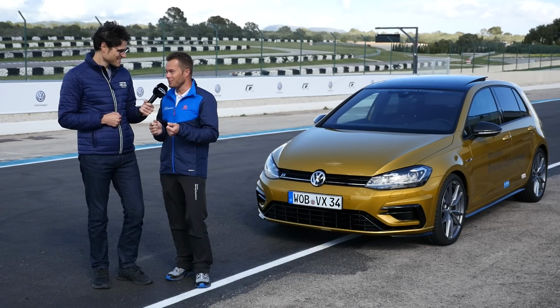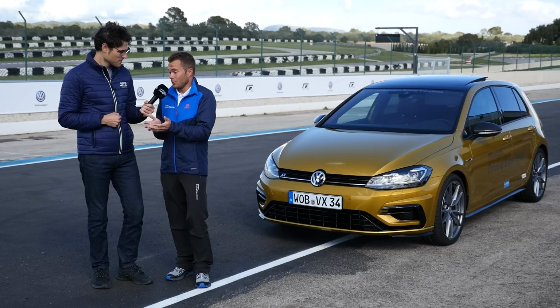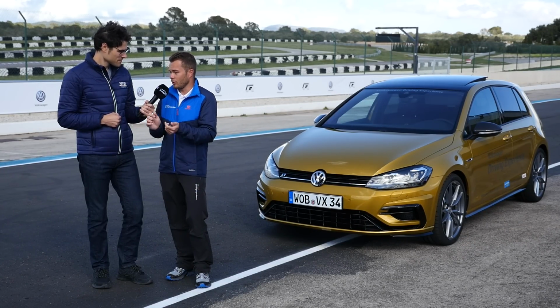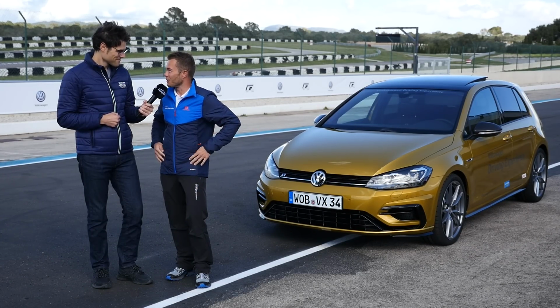I always like to put in that gear I would like to put in, and therefore of course the weight is also a good point for the manual gearbox. So if I would go on a racing track, I would prefer the manual gearbox, of course.